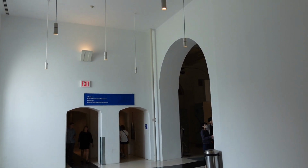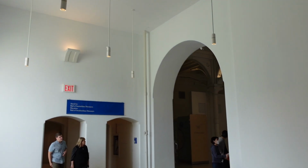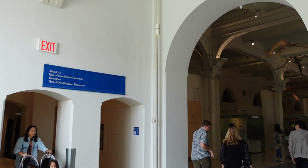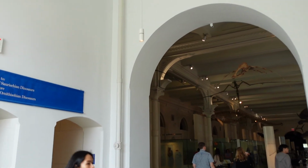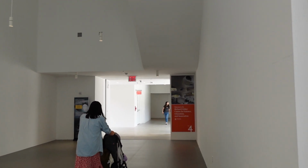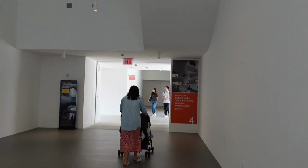And then at the end of the fourth floor, it takes you into the Hall of Dinosaurs. So, this was all closed off the last time we were here, and now it all makes sense because this is all brand new. So, this is the way back into the Gilder Center, this way here.